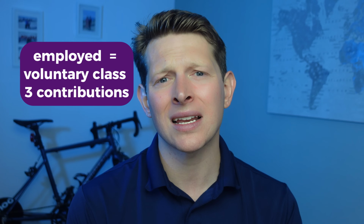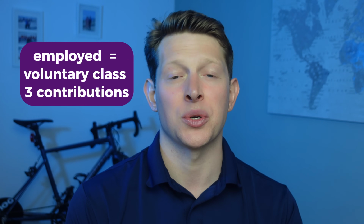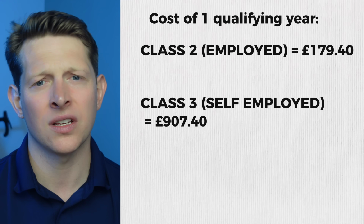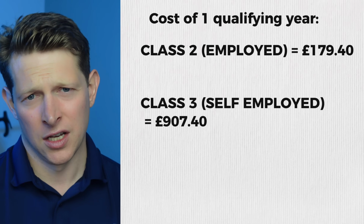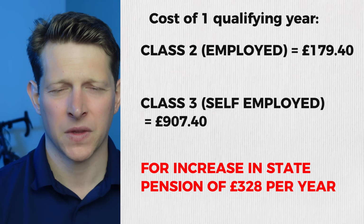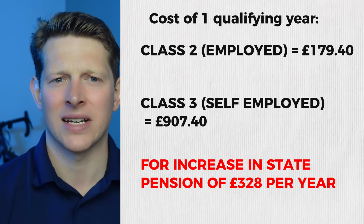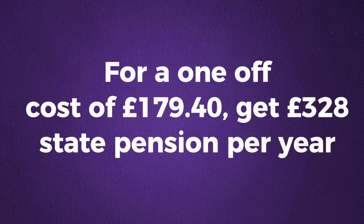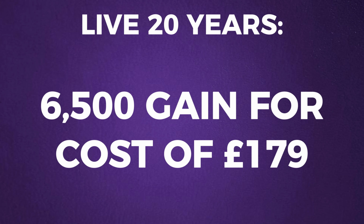It's generally possible to go back to plug any gaps from the previous 6 years. If you were employed, you can do this by making voluntary class 3 contributions, and if you are self-employed, you can make voluntary class 2 contributions. You can see the cost of making the relevant voluntary contribution on the screen now. Whether it's good value is going to depend on how long you live for. Generally speaking, and you can see in the example on the screen, it's of very good value.